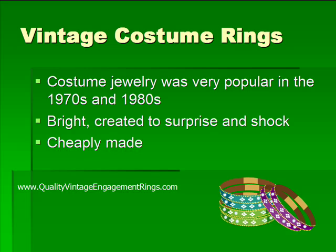Do keep in mind that much of the vintage costume jewelry is made very cheaply. It's not made as high quality jewelry. A lot of times it's made in bulk, so that it's very cheap to buy, and you can purchase lots of different kinds, so you have a lot of options to accessorize your outfits.